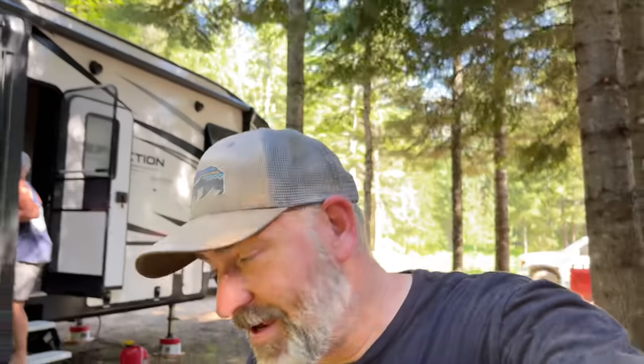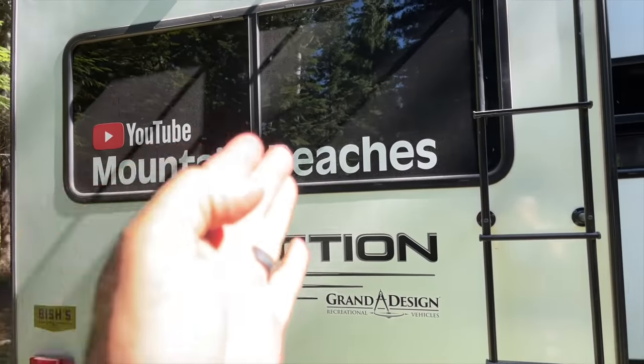Come check out the back of their RV. This is what's really special here. See that? Mountain Beaches on YouTube. That is their YouTube channel. These guys are part-time RVers, full-time adventurers. We still have our sticks and bricks home back in Utah. We're on a four-month journey right now. This is one of our early stops.